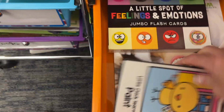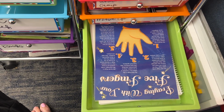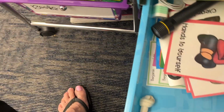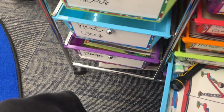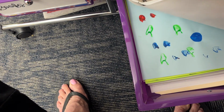Here I've got some social and emotional stuff. This is religion, because I work at a Catholic school. So this is some prayer books and religion books. And then in here, I have my bone for doggy doggy, where's your bone? My flashlight for if there's an emergency. I've got my doorbell for if I need to get their attention, and just some other classroom management tools. And in this drawer, I just have extra fun stuff that I might want to use during the week.